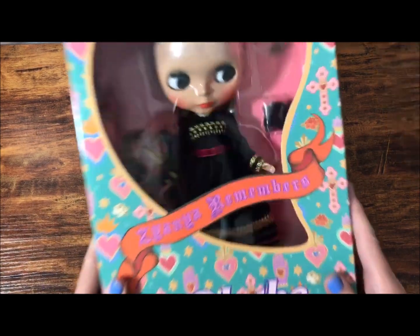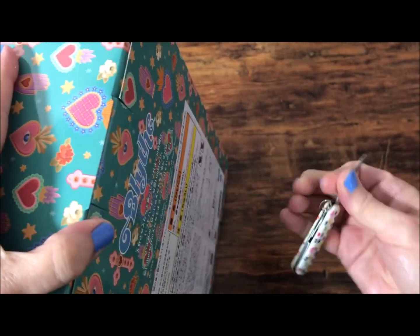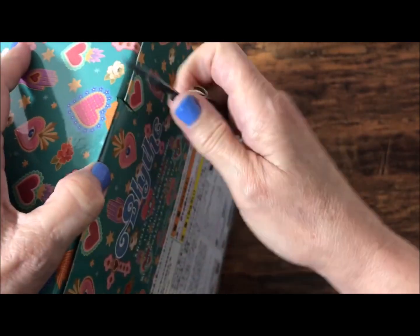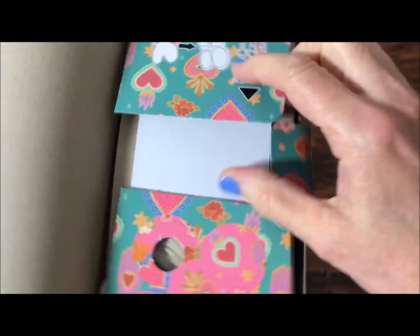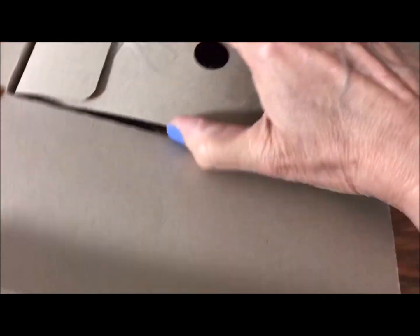So finally she's here. Let's take her out of this box. I got her from CC Toys. I ordered her very quickly. As soon as I knew she was latte, I wanted her because, of course, I'm trying to collect all of the darker skin tone dolls from Blythe. Of course, latte's not really super dark, but we'll do a comparison sometime with all the skin tones. I've done that a little bit, but here's their disclaimer. If something's wrong with your doll, too bad, so sad. Hopefully everything's going to be okay.